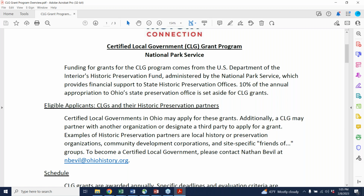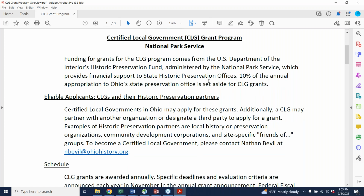But not just CLG communities can apply. Third-party applicants can also apply that are nonprofits or considered community development corporations or friends groups of a historic site. So you don't have to be a CLG to apply. You can be a third-party applicant. However, if you are a third-party applicant, you still need to have the signature authority from the city or town to apply for the grant. So you have to communicate with your CLG contact to make sure you are in the clear to apply for the CLG grant.